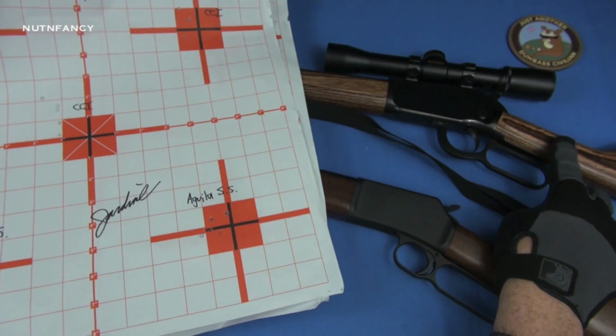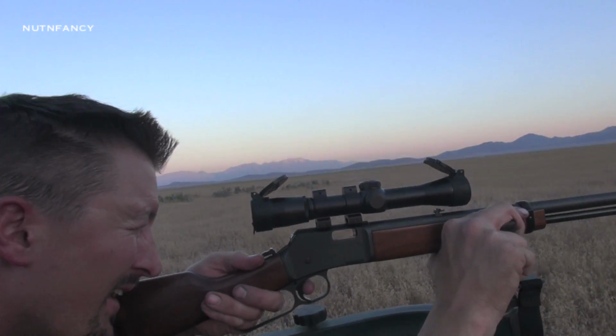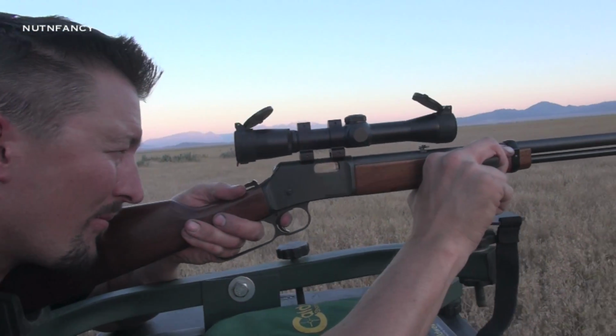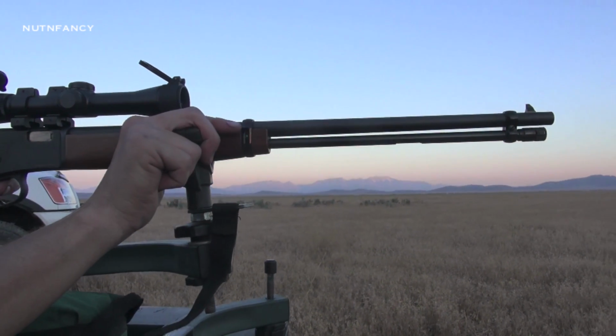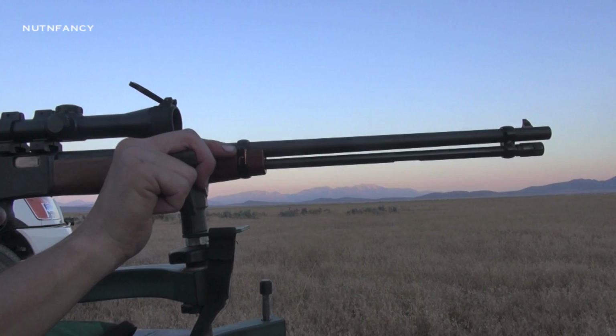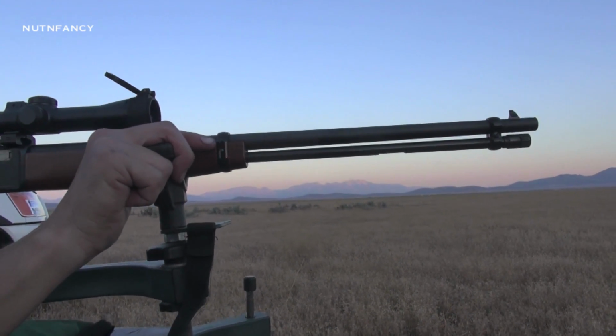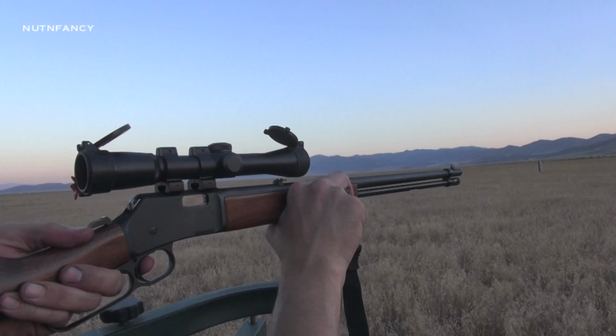Now, if I was to shoot this 9422 at 50 yards, and I'll look to see if I have a photograph of the targets. I try to keep those in inventory. It would have been better. The 9422 accuracy is amazing. The Henry rifles are extremely accurate. I was very pleased with their accuracy all along. I think they do a great job on their barrels, and I think they're really good lever guns.